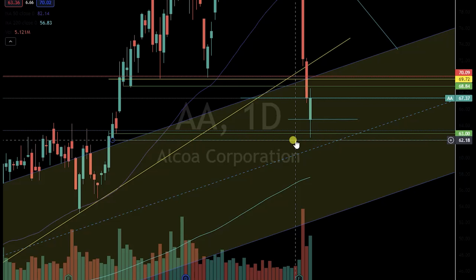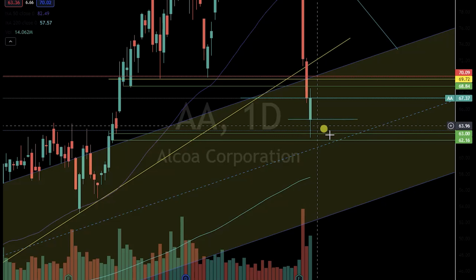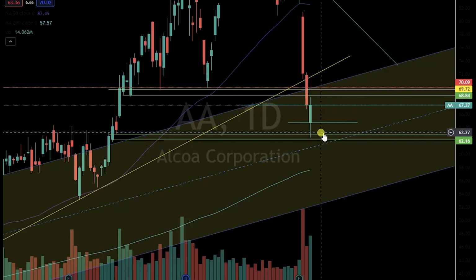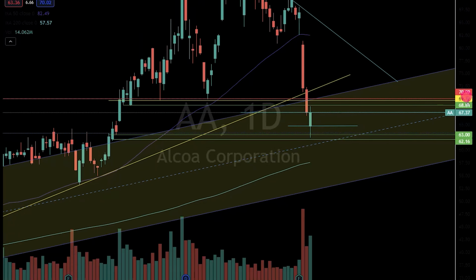So I was actually day trading this and swing trading this. Sometimes when stocks align perfectly into support levels, often if they're oversold enough, I can execute them as a day trade and a swing trade. So that's exactly what I did. I started day trading it, and it turned out that it was a phenomenal level to buy Alcoa at.